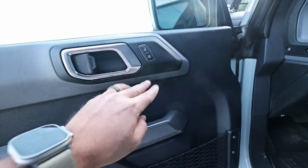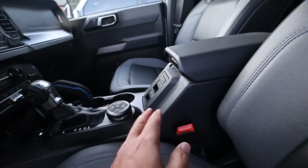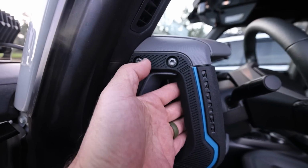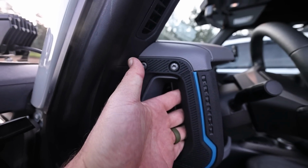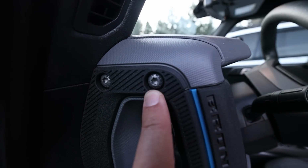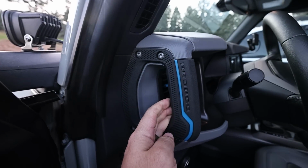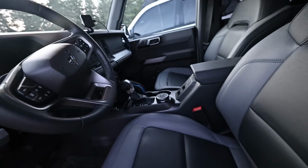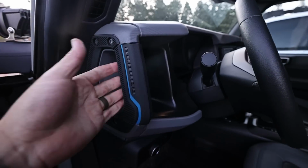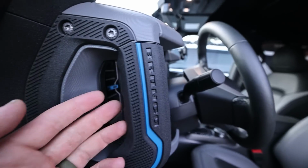Like a Wrangler, there's no window controls in the doors. But anyway, like a Wrangler, window control is all here. One thing, it's super minor, but I don't know who designed these. This is another thing, basically anywhere there's a bolt, you've seen all the reviews on these things, you can swap them out and they're all modular. And these grab handles are cool. Grab handles everywhere, love them. Some aftermarket ones up here. I love it.